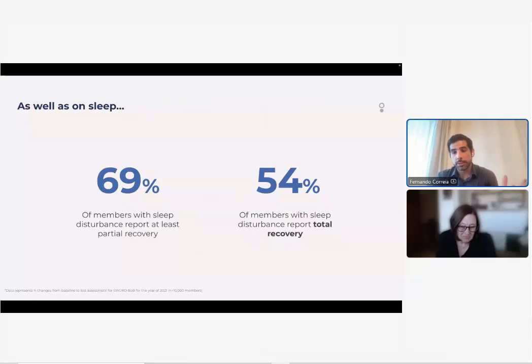Chances are if you're in pain because of an MSK condition, you're not sleeping well, and we do also have a massive impact on sleep. So if we pick up the members that come to us that have sleep issues, and that's more than 34% at baseline, 69% of them report at least partial recovery, and 54% report total recovery. And this alone speaks volumes to how we can influence productivity, general quality of life, and also how we can reduce the risk of re-injury, because lack of sleep is a risk factor for MSK injuries at work.